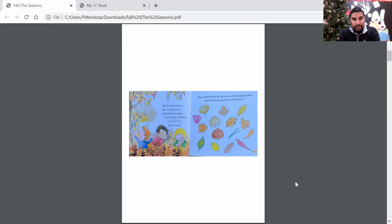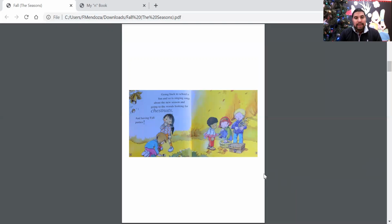How about picking up leaves from the ground and making a picture with them? So let's see what colors are there in these leaves, you guys. We have green, yellow, brown, red. All right. Going back to school is fun, and so is singing songs about the new season and going to the woods looking for chestnuts and having fall parties.